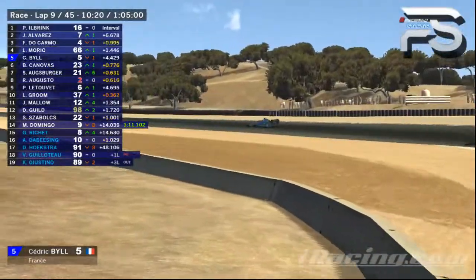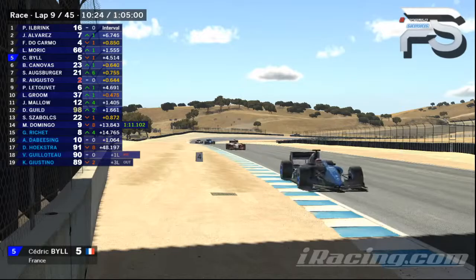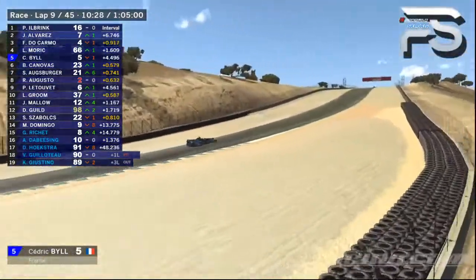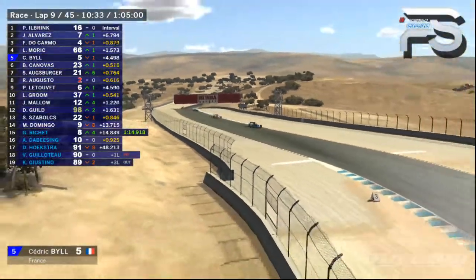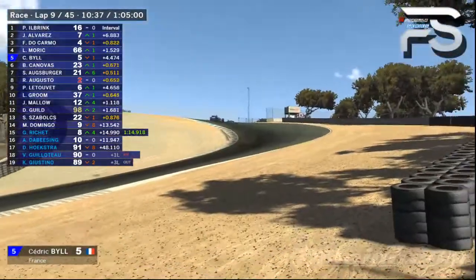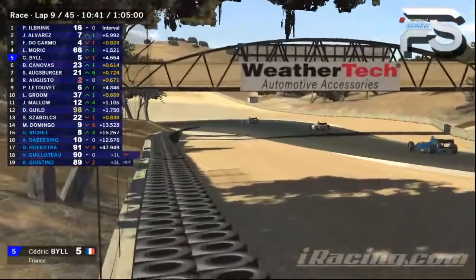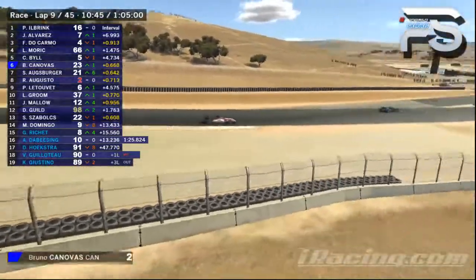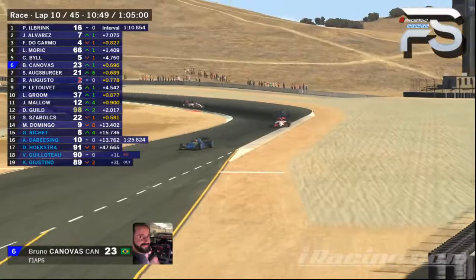Outbraking somebody is going to be extremely challenging. It looks like Kevin Justino is shown as having left the race. Unfortunate for him in the 89 car. And Vincent Guiteau is still in the pit lane, shown now in 18th position. Meanwhile, you're looking at Biel and Canovas coming out of the corkscrew turn here, and it looks like Canovas is having trouble really staying with Cedric Biel.